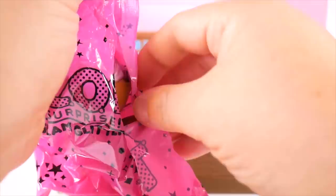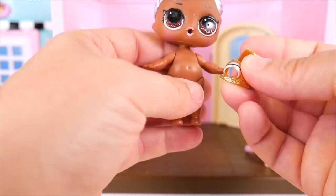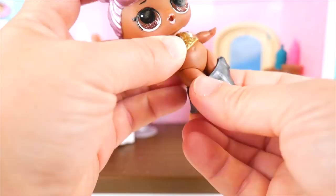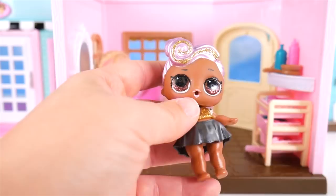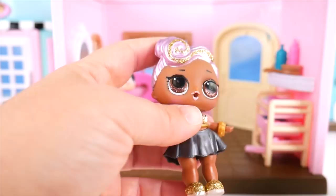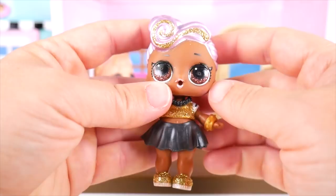It's DJ. Let's get her all dressed up. Gold top going on here. Here is a black skirt, and it's kind of a shimmery black skirt a little bit. That's on and looking cute. We've also got these glitter shoes. Two of them, of course, get on there. A wristband and a chain necklace. Awesome, I love this pearly pink hair. And then she's got this glitter gold swirl.